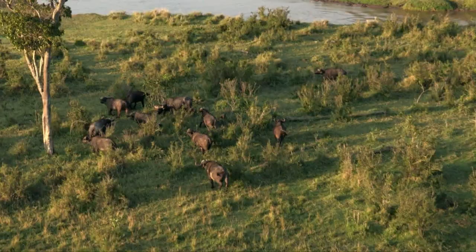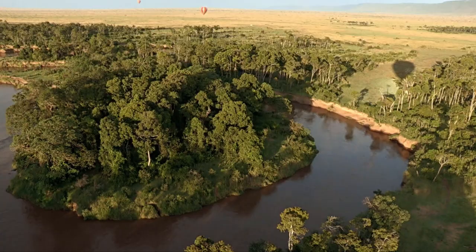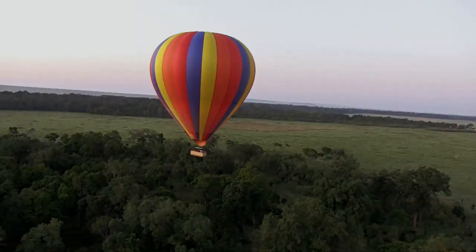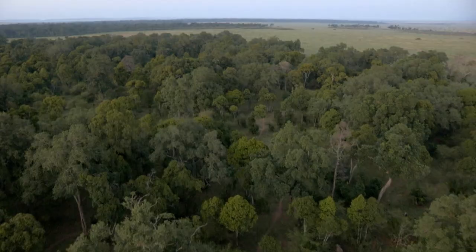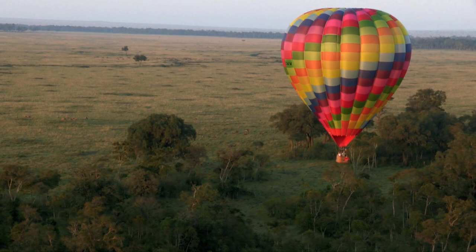The Mara River supplies countless wild animals with life-giving water while providing a habitat for aquatic creatures. It's the lifeline of the reserve. High up above the savannah, a whole new perspective opens up on the world.